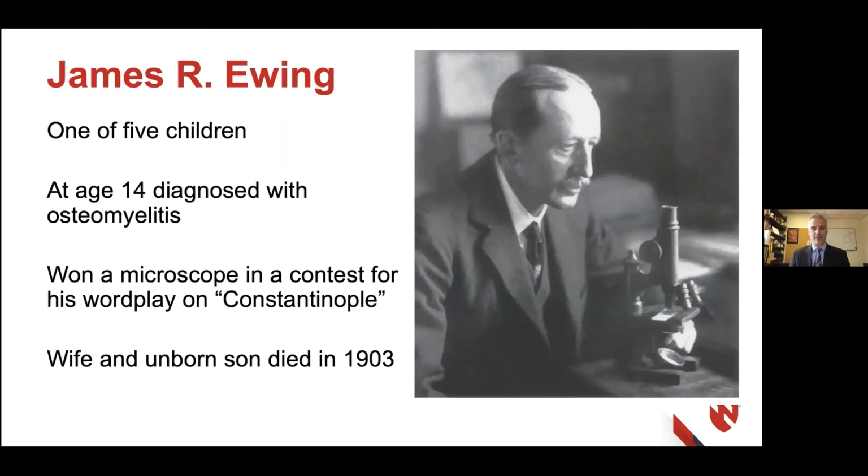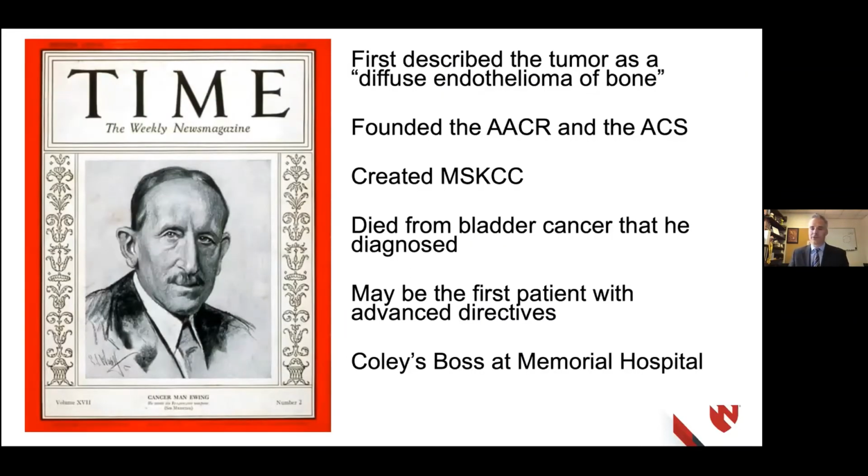And during that time, he kept himself occupied by doing his studies and working on these word puzzles that he would send back in. He won a microscope in a contest for his wordplay of Constantinople. And he told people that that microscope sort of changed his pathway and showed him what he wanted to do. And he eventually became a pathologist. And he also would tell people that unfortunately, the loss of his unborn son and his wife in 1903 gave him a ton of time to be focused in the hospital. He was a wildly accomplished person.